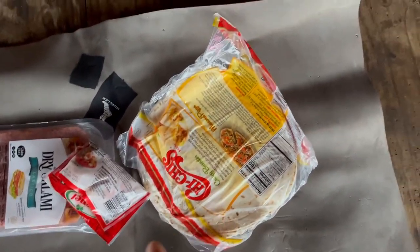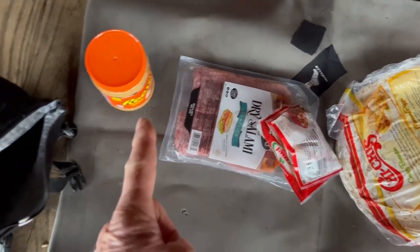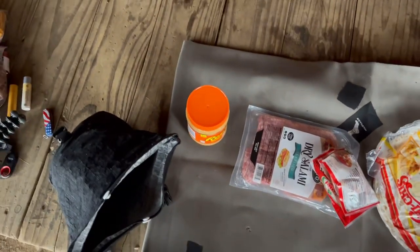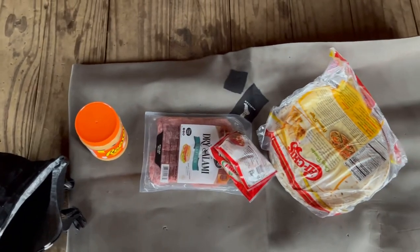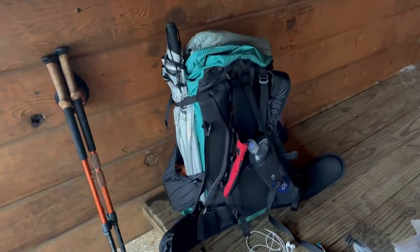Now it's lunchtime, so for lunch I'm going to get out the tortillas, some pepperoni, some salami, and even put a little peanut butter on it. So it's all about the calories here. So there you go. There's a small thing, and when I get time, we'll get into the bigger things in the pack there.